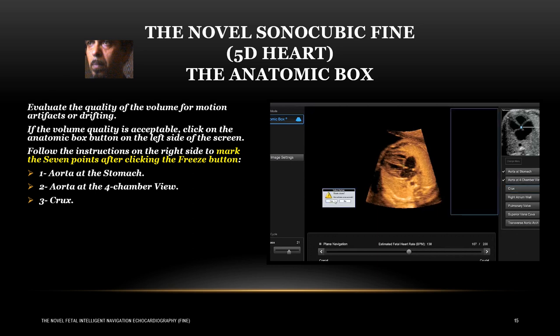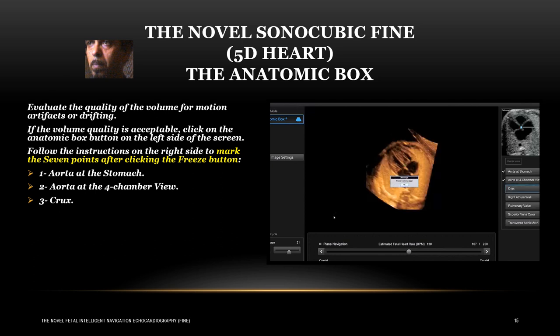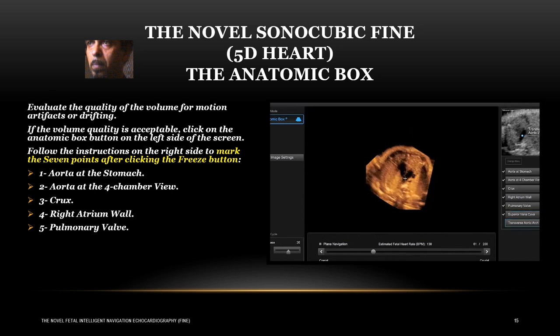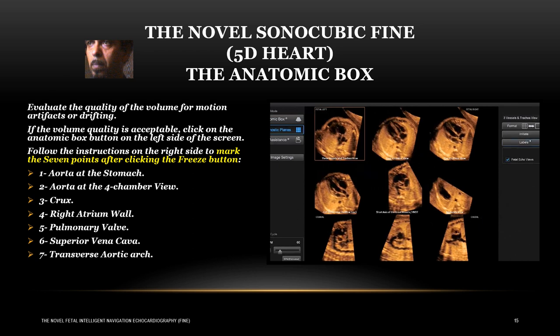the crux, seven-point align can help you align the spine into a more proper spine position. The right atrial wall marking, the pulmonary valve right in the middle, the superior vena cava and the aortic arch.